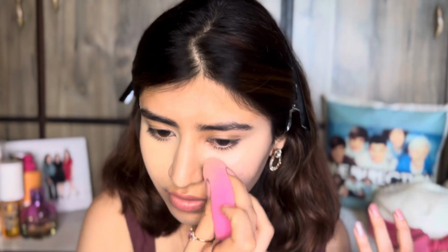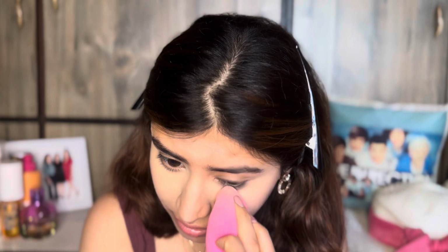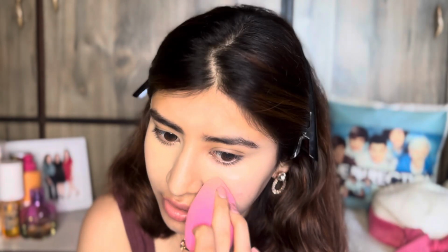The trick to have a flawless makeup base is to just blend everything well. The trick to have that sealed flawless under eye is to blend really well. Right? Now the final step is to lock in this concealer so that it lasts you all day long.